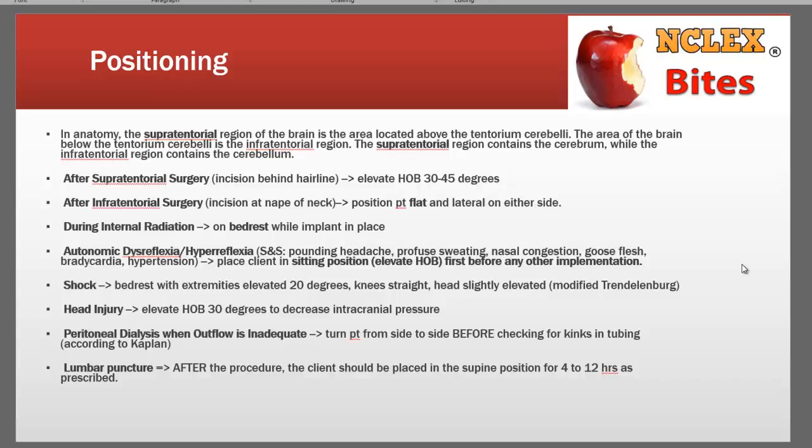After supratentorial surgery, the incision is behind the hairline. You want to make sure to elevate the head of the bed 30 to 45 degrees. After infratentorial surgery, the incision is at the nape of the neck. Position the patient flat and lateral on either side. During internal radiation, on bed rest while implant is in place.